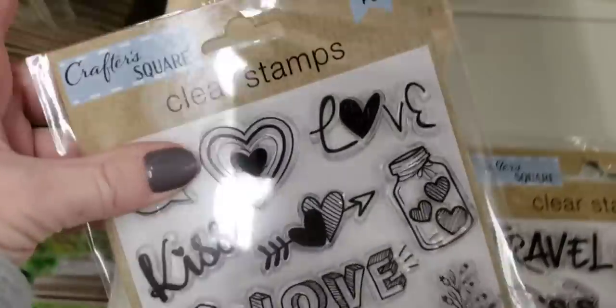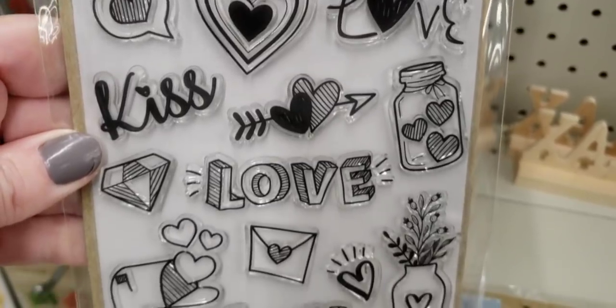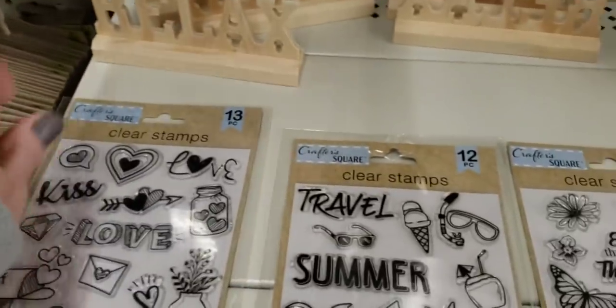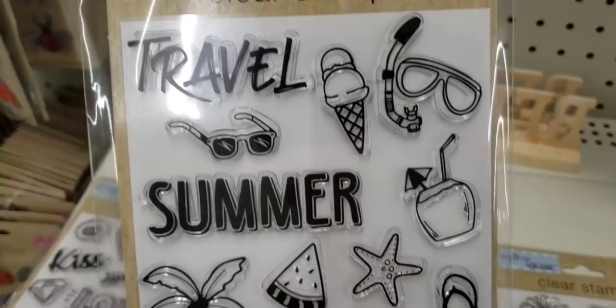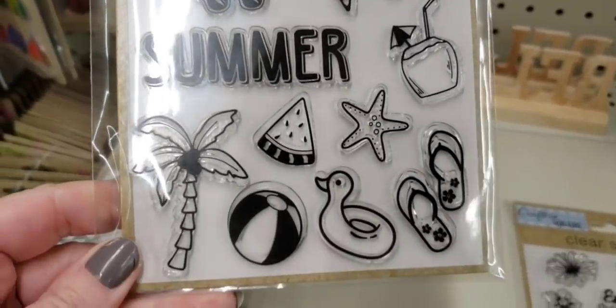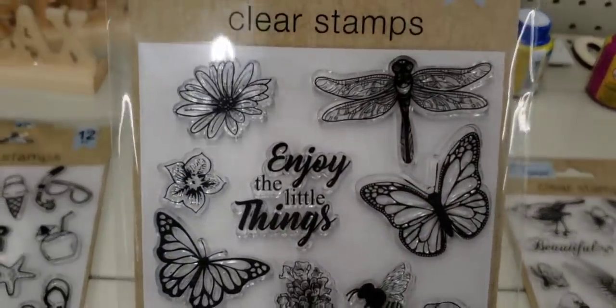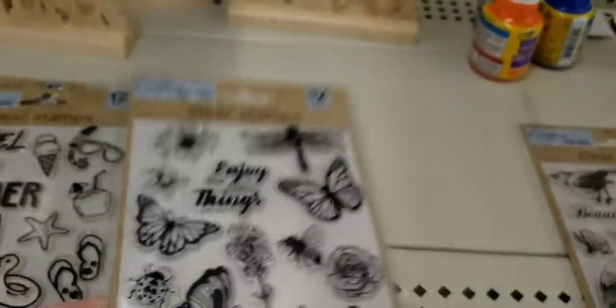Okay, look at these, you guys. Clear stamps. You get 13. Yes, 13. And these were big. What? And they had this one. Travel Summer. How adorable. For only a dollar, I am like blown away right now. Enjoy the little things. Amazing.